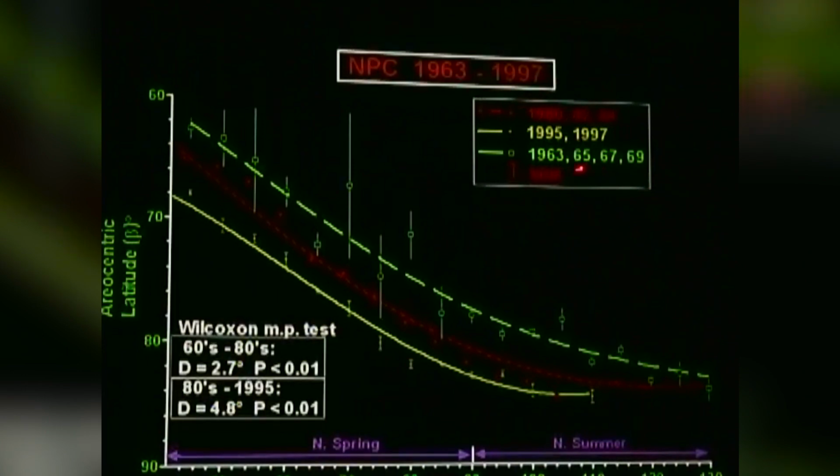The thing we found very interesting is that the cap was much larger in the 1960s than it was in the 80s and again in the 90s. So we found this kind of neat.